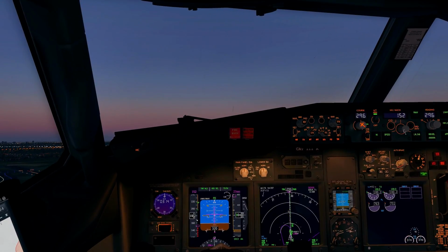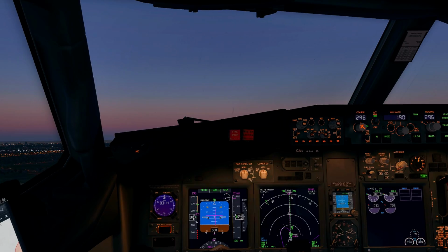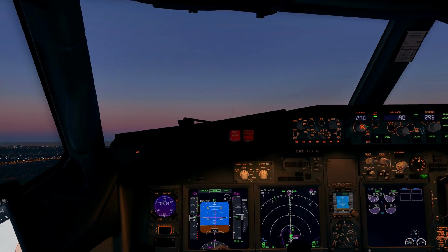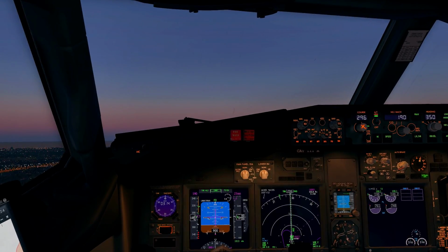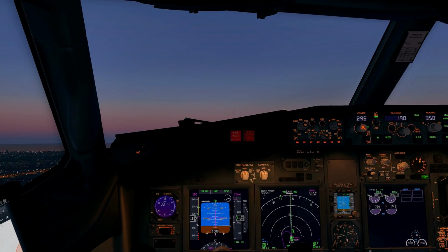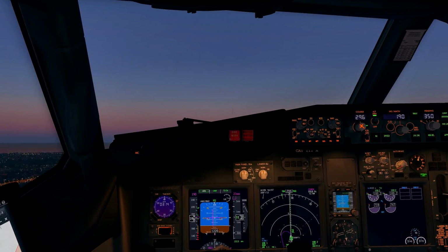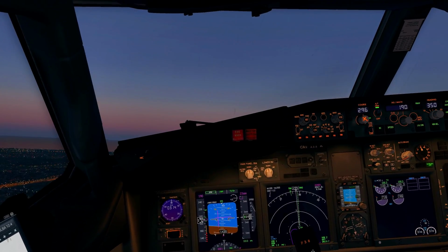Okay, so we need to go up to 190. 400. Check. LNAV's engaged. Okay, now we're going to go over to the 350, which is set. 1,000. Checked. So gear can go off now. Go up to flaps 2. That'll make that left-hand turn around now.